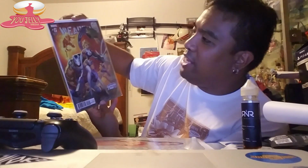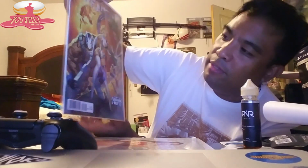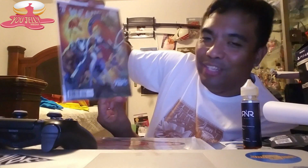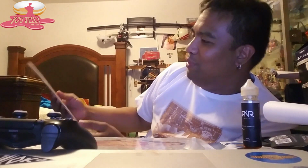Next one is another J. Scott Campbell. I told you I love J. Scott Campbell. This one's actually Weapon H #6, but is the Return of the Fantastic Four variant cover. This was one of the more modern style takes on the Fantastic Four, with the Thing having a suit and Sue Storm in a gorgeous one-piece bikini. As soon as I saw this, I fell in love with it, and I was like, oh, I gotta get that one. I absolutely have to get that one. And like I said, I love his art. So really, really cool, really well done. So, boom. Another J. Scott Campbell.